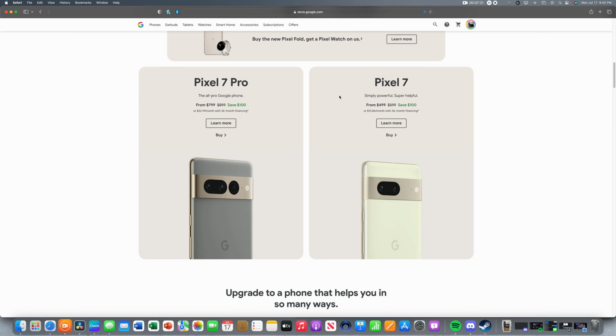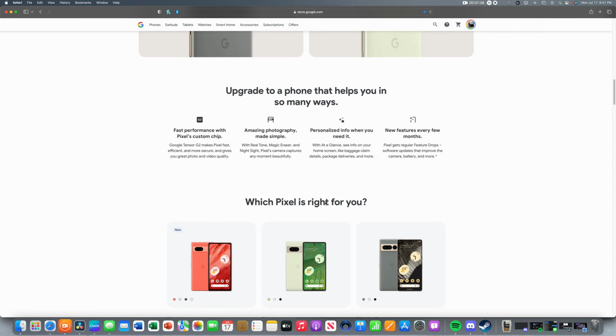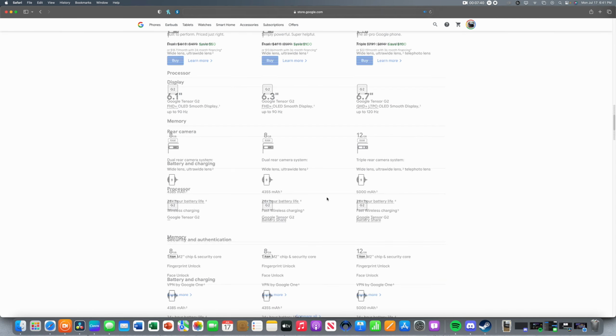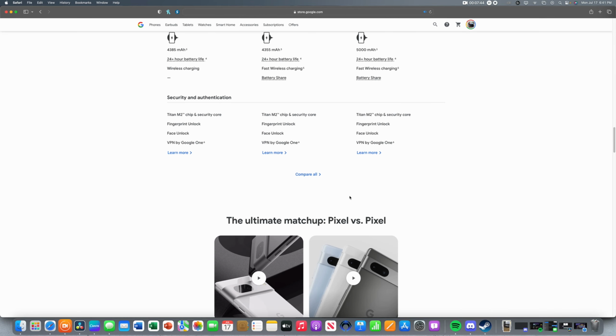I think it's way more competitive. But the difference here of $500 versus $800 is such a large difference to me, and I don't think the specs give enough justification to go up to a 7 Pro. I would just stick with the Pixel, to be honest with you guys. That's just my opinion, but you guys let me know what you think down below.